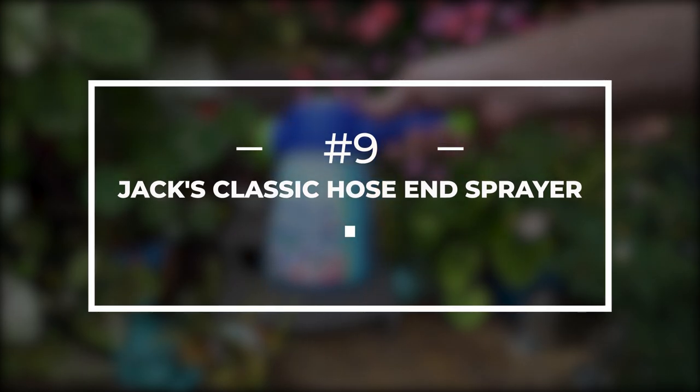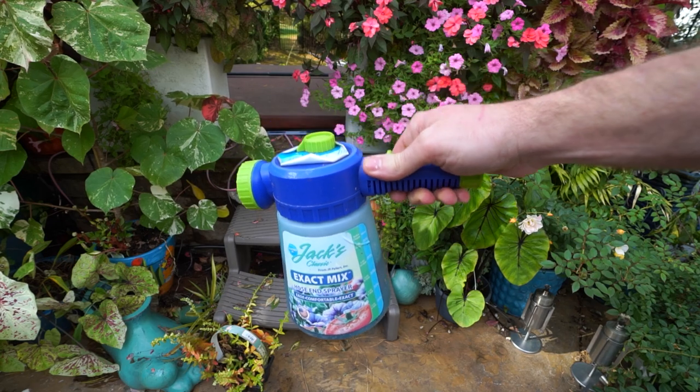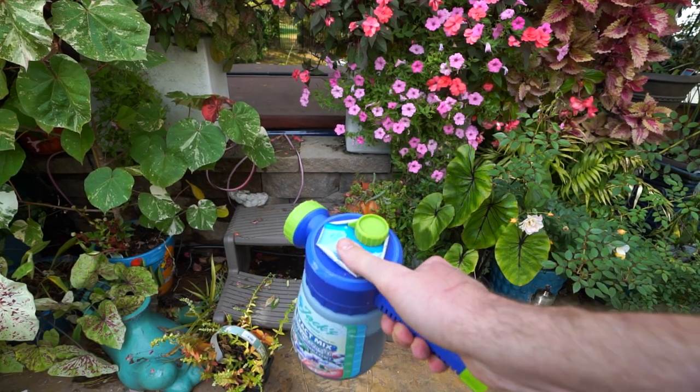Hose and sprayer, which still has a bit of fertilizer in it. This is the Jax Classic one. I really, really, really like this one because it's easier to know what you're doing.